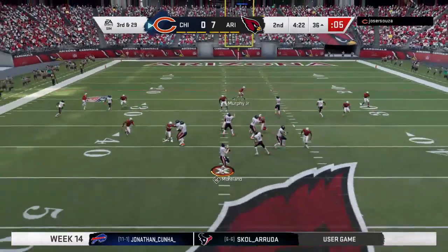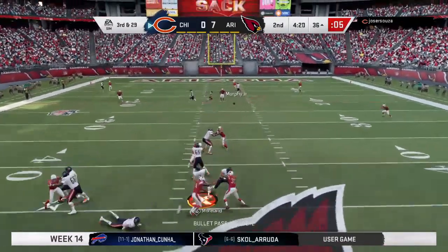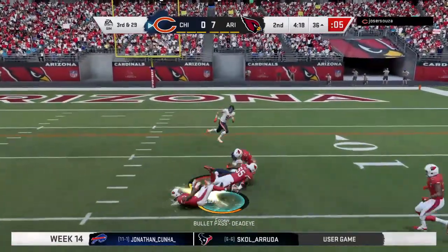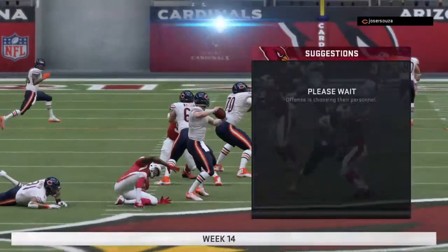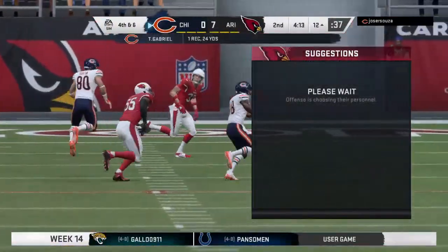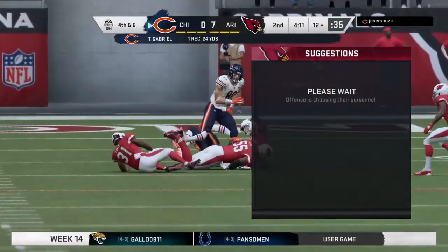Get it. Back to throw. Moreland. And this is Gabriel on the catch. And he'll go down here at the 12-yard line. A heck of a play there on 3rd down, but amazingly, they're still short for 4th.